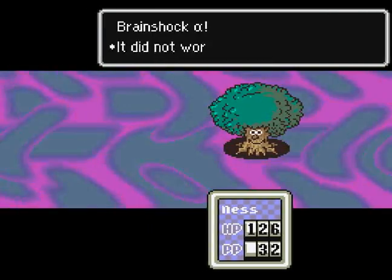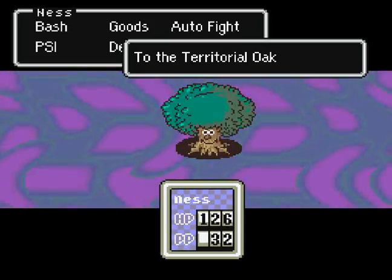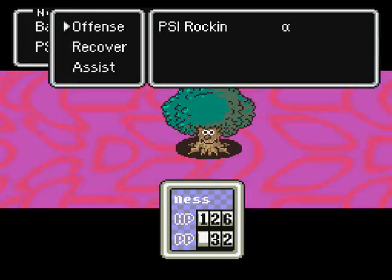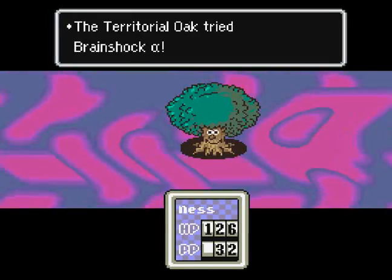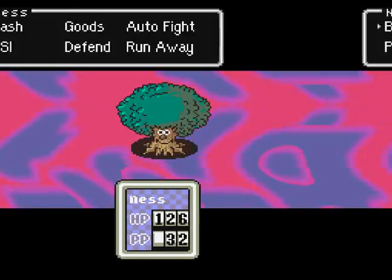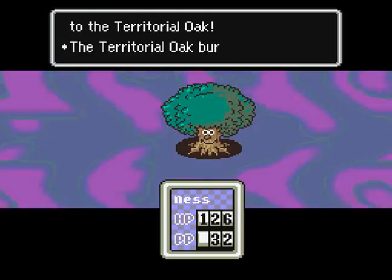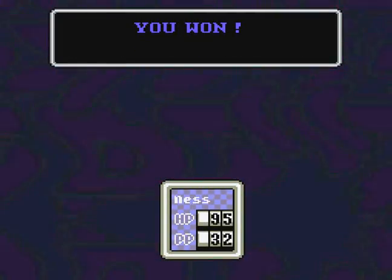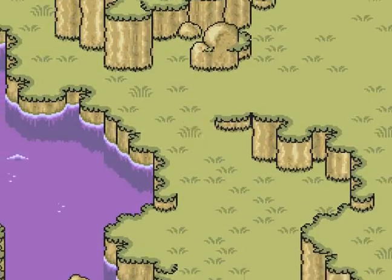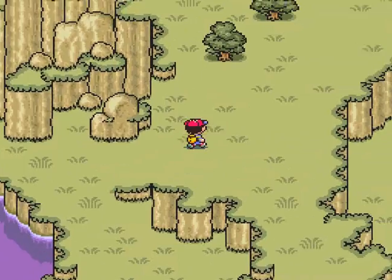Uh-oh, brain shock. Okay, good. It still doesn't work on us. Let's just go for bashes right here. We should be fine. Doing brain shock again. Let's hope it doesn't do anything at all on it. Oh, wow, that was weird. You could see the thing over on the left when it swung by. There we go. We got it. Did it burst into flames that time? I don't even know. It hurt us a lot that time again.